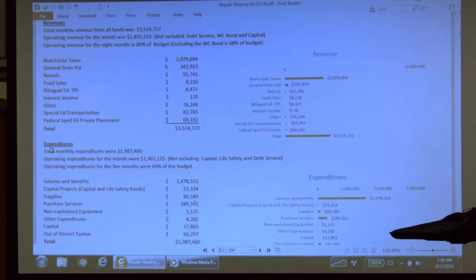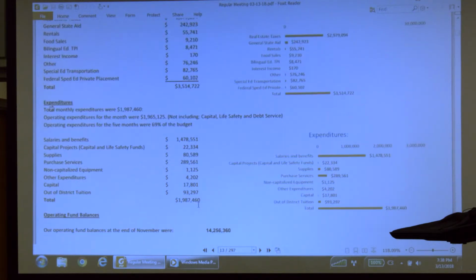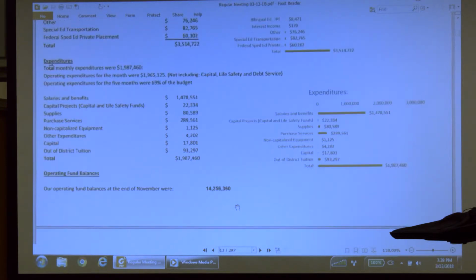The three main revenue sources that we had for this month were real estate taxes, general state aid, and special education transportation reimbursement. The expenditures for the total month were roughly $2 million. The top three expenditures for the month were salary and benefits, purchase service contracts, and out-of-district tuition. If we look at our operating fund balance at the end of February, it is approximately $14.2 million.